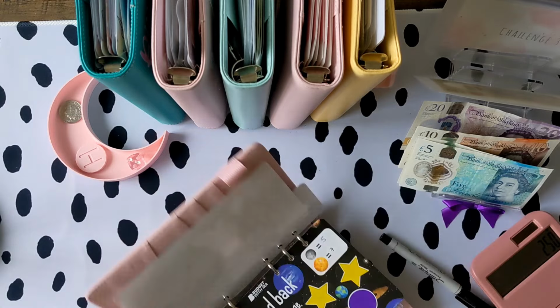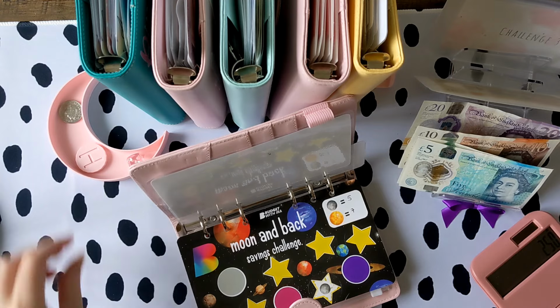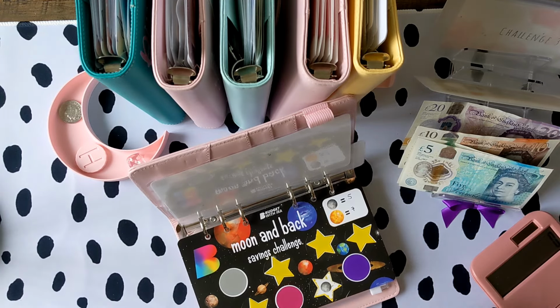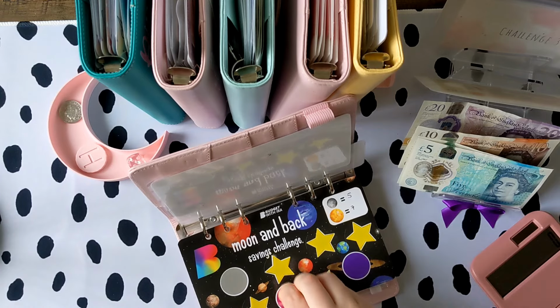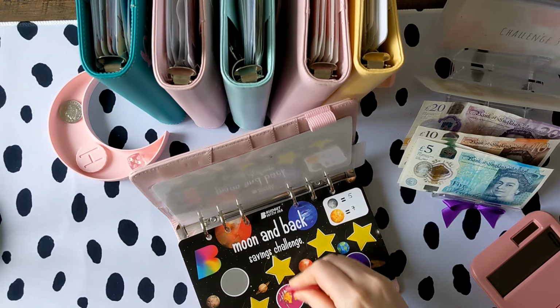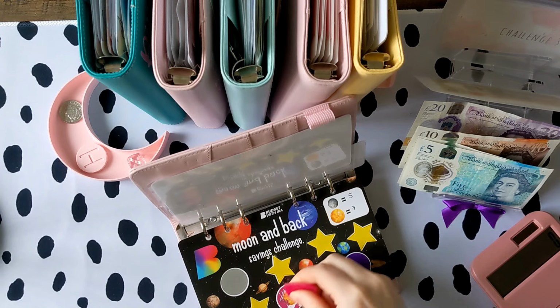Did I add that in? Yes, so let's scratch off one of these. I've just put them at 5 or 7. So, although I've only budgeted to put £5 in, obviously if I get a 7, then I get a 7. Which one should we do? Let's do the pink one. Oh. Yeah, so that's a 7. That's fine. I'll get some change from somewhere in a second.